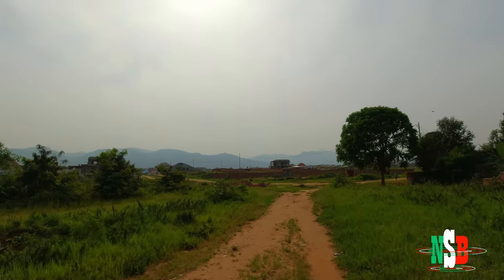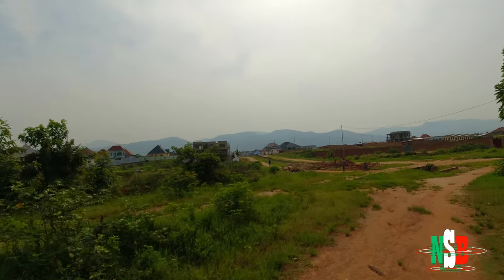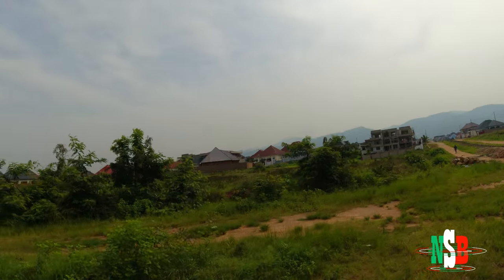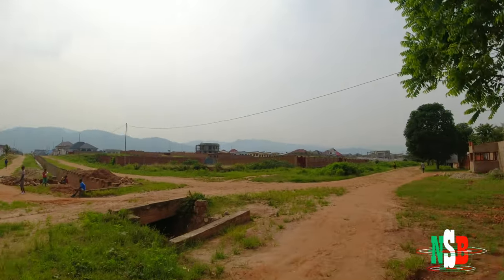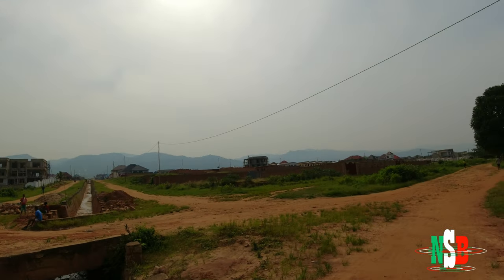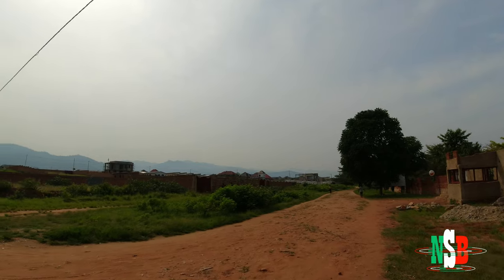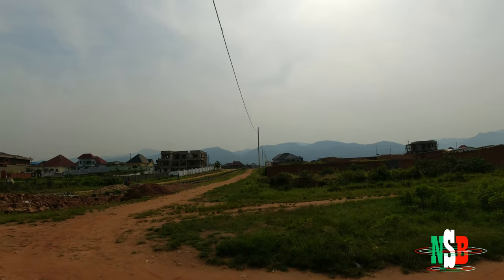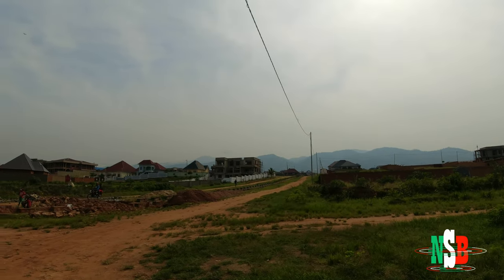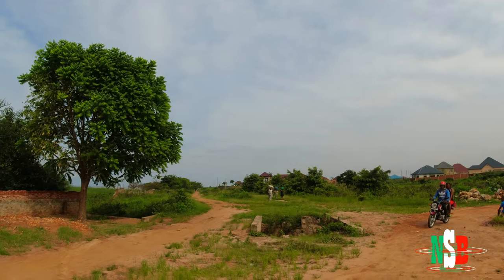I think I'm at the, yeah, this is one of those other roads. So this is Nyabugete one, most likely. That's two. So let me just point the camera towards Nyabugete one so that you guys can have an essence of what it looks like.